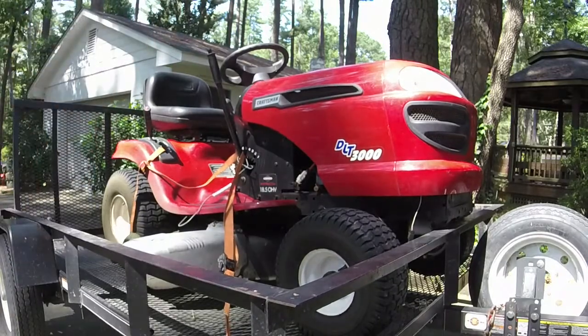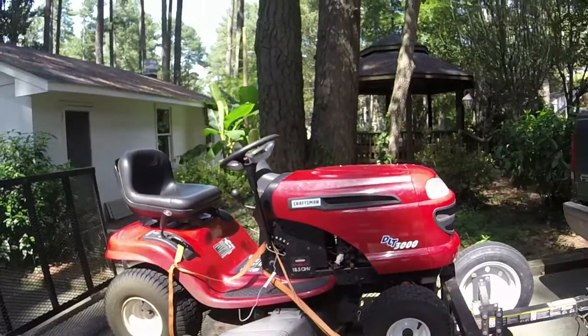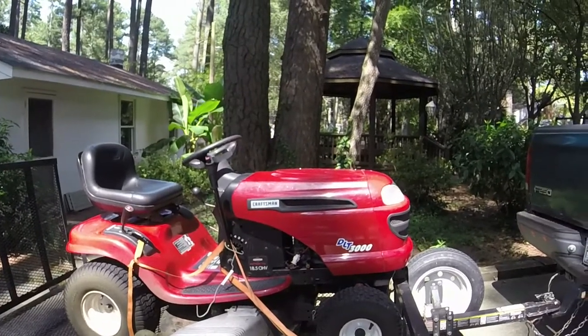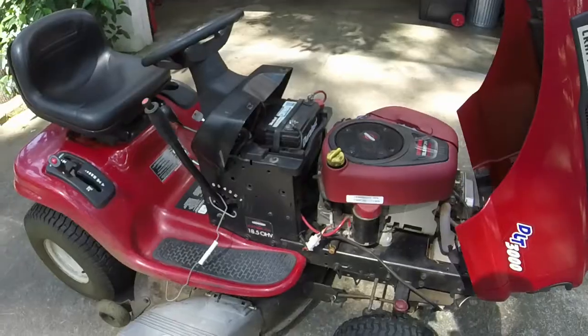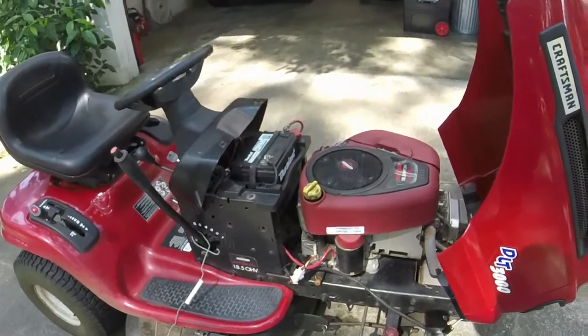Alright, let me get it off the trailer, see what's going on with it. Positive terminal's not completely tight. I hope that's not the only thing wrong with this thing. For his sake, but for my sake, it'd be great. Let me get it off the trailer. Let me tighten the positive terminal and see what happens with this thing. Alright guys, the battery's only got 8 volts, so I need to charge the battery in it.